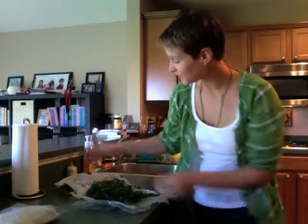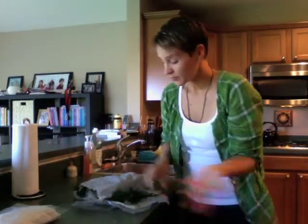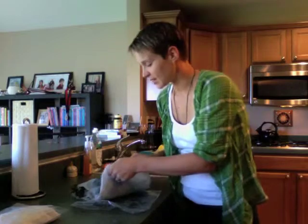So this is just a quick tip that I wanted to share to help keep fresh herbs, especially if you're on the fence whether or not you should buy them. Just roll them up in a nice little damp paper towel and put them in a plastic bag, and they'll keep in your fridge for a while, for at least a few weeks, I'm guessing.